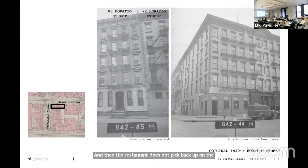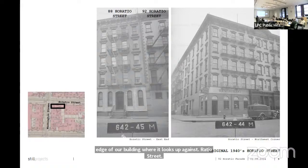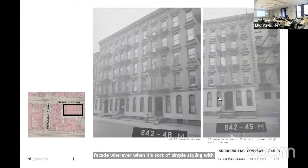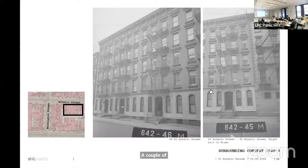The leftmost image is the eastern edge of our building where it butts up against 88 Horatio Street. 88 Horatio Street remains largely intact the way you see it here today. The notable thing about our building here is that this really was the secondary facade for this building. When it was originally built, it was flat brick, basically down to the base, with just a punched opening for the residential entrance. And then the 88 Horatio facade, notable in its simple styling with half round cornice details and a thick base. A couple more details of 88 Horatio Street. It's three buildings again, pulled together by continuous cornice.